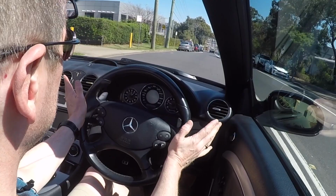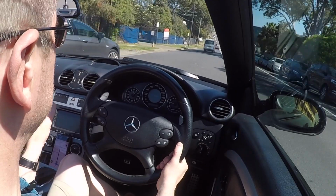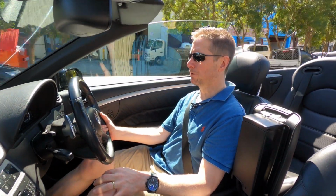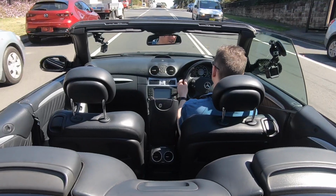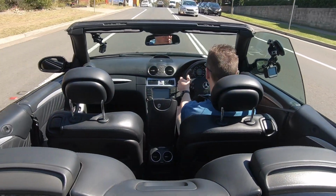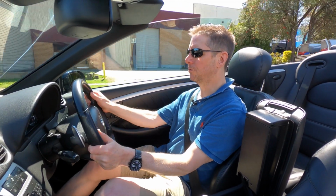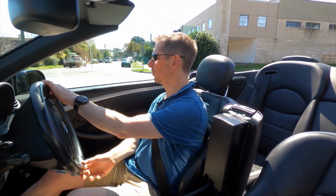So all in all, really impressed with this CLK63. This was one of the cars that I originally considered buying when I was looking for the SL. I put a poll up on YouTube for people to suggest which car I should get, and the CLK63 came in second to the SL55. So this is the car that I would have got, and I think either of these cars would be a fantastic option if you've got small children that you need to transport around on a regular basis.